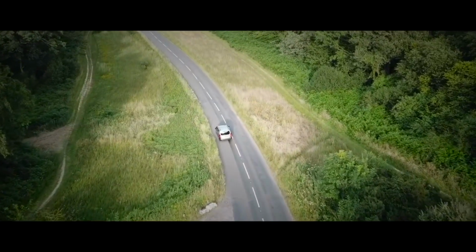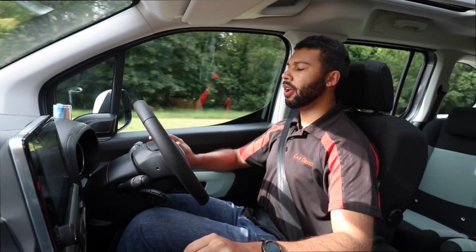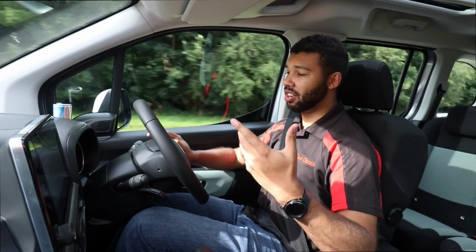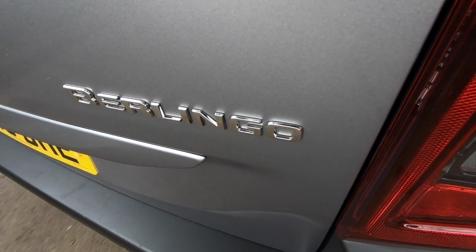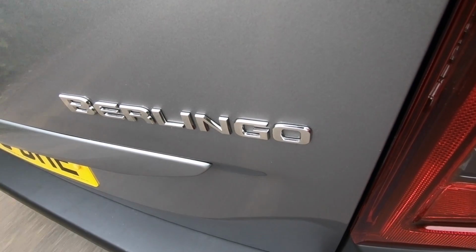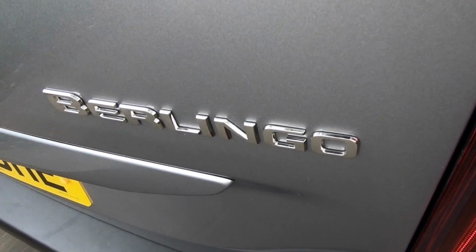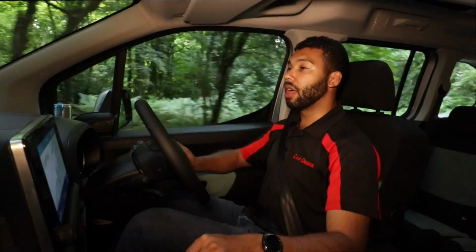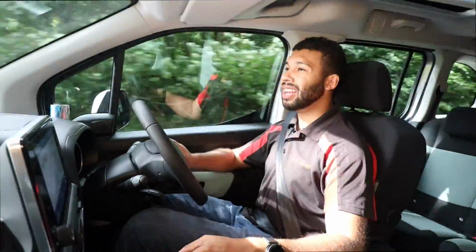This engine works pretty well, it makes decent progress. It does need a little bit of work to get it going, so once you get it past 3,000 revs, that's when it really starts to pick up. Actually, I'd say more like 2,500 revs, and it works pretty well. However, I think that if this car were fully laden with passengers and luggage, this engine may struggle a little bit. So if you want more pulling power, I would urge you to have a look at the PureTech 130, or the 102 horsepower or the 131 horsepower diesel.